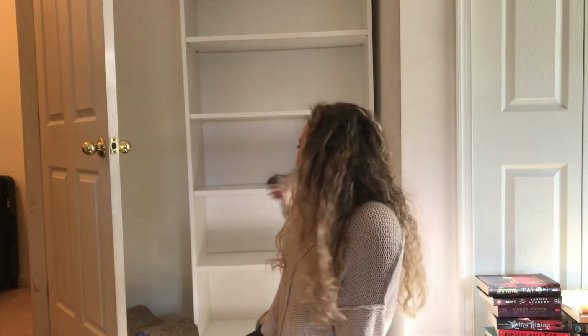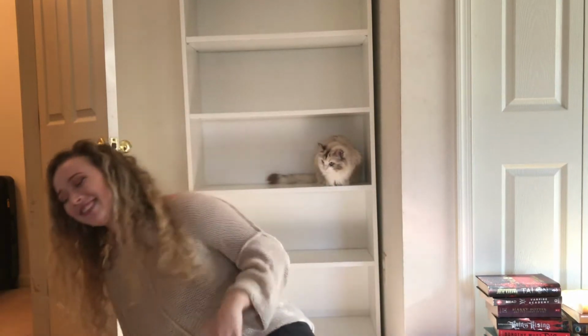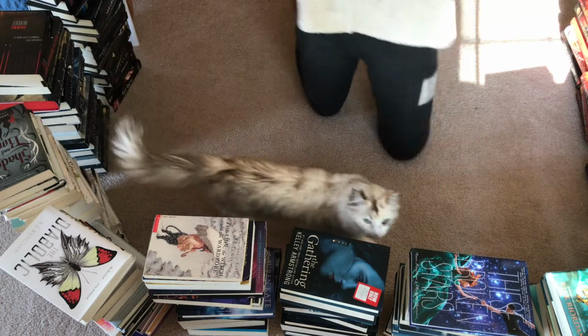Okay, so as you can see, I've cleared off my entire bookshelf. My cat likes it.